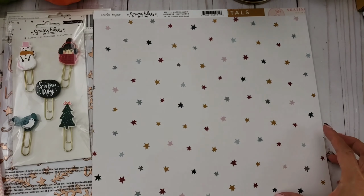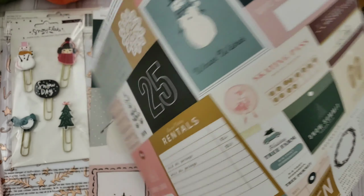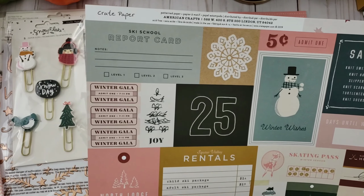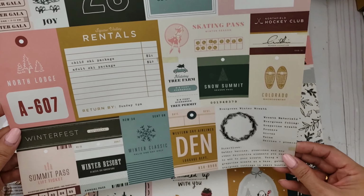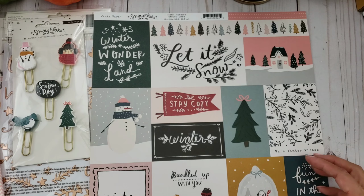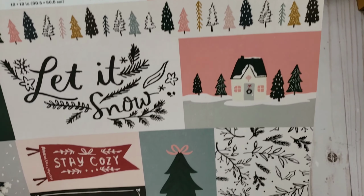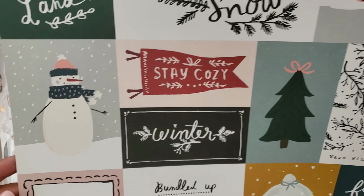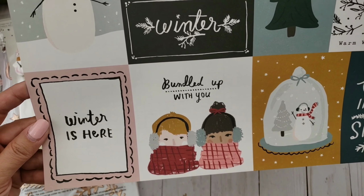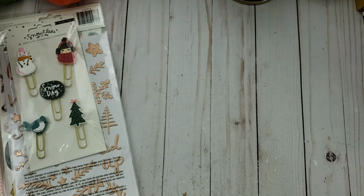This is the back. And then there's this one. This is called Marshmallow. And then you have this right here, the little ads and tickets and whatnot. And then here are the cut aparts. It's really cute. Again, just a very different color palette for Christmas. And that's it. That is the Crepe Paper Snowflake.